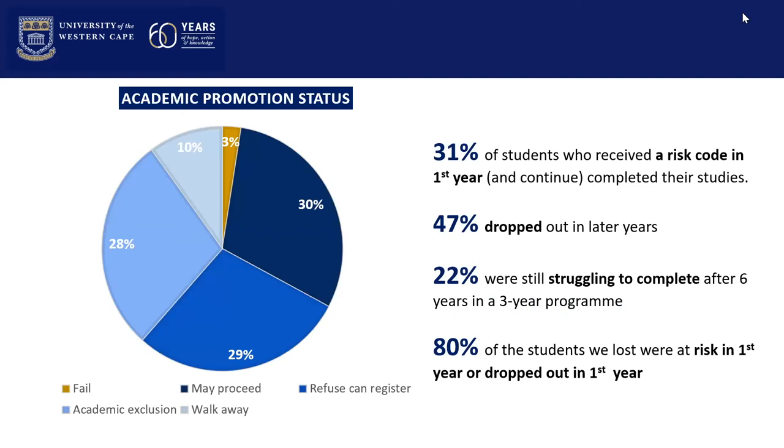We really wanted to drill down to what goes on for first-year students, not just in relation to students who drop out, but we studied students who drop out through the 6-year period and tried to look back on how their first-year experience impacted that. What we did find was, for example, that 31% of students who received what we then called a risk code in first year and continued with their studies, completed their studies. So only one third of those students. This code applied when a student fails, or when a student was not allowed to promote to the following year because they hadn't achieved enough credits, but were given special permission to do so.